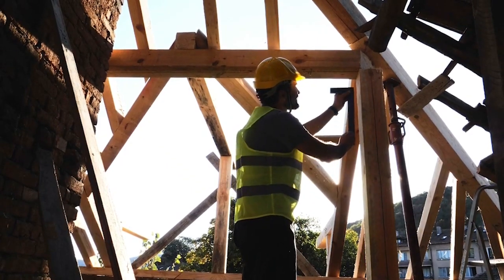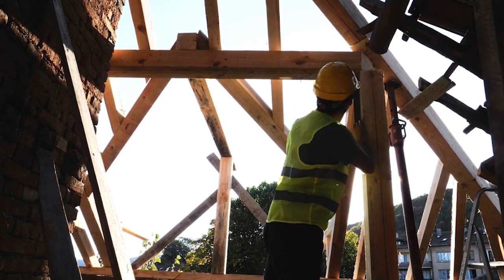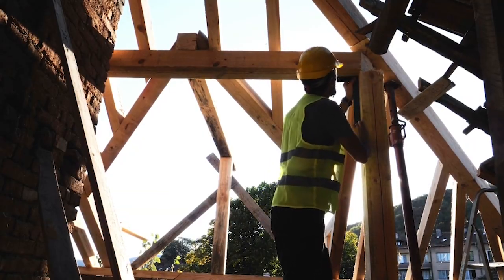Are you thinking about doing your first build to rent property? Or maybe you already started doing build to rents and you're wondering, is there a better way to protect it? Well, in this video, I'm going to show you exactly what I would do when it comes to protecting my build to rent asset. All right, let's get started.